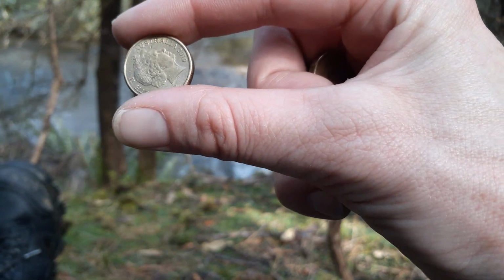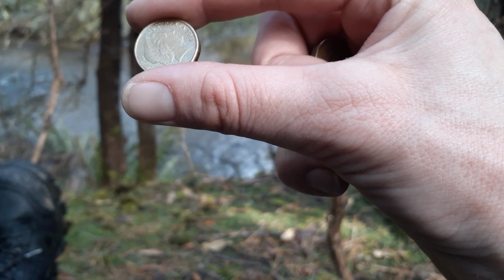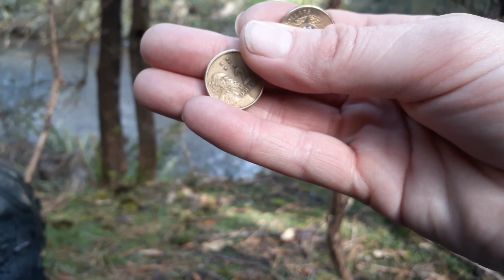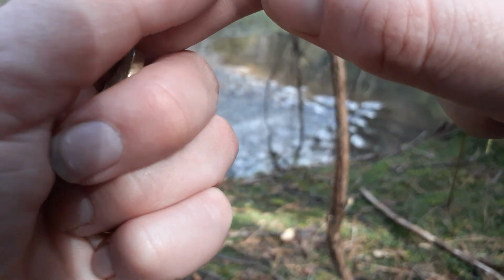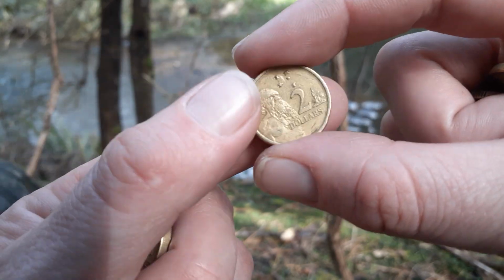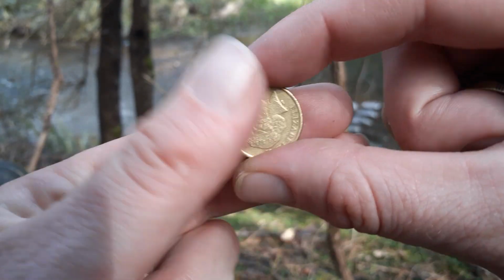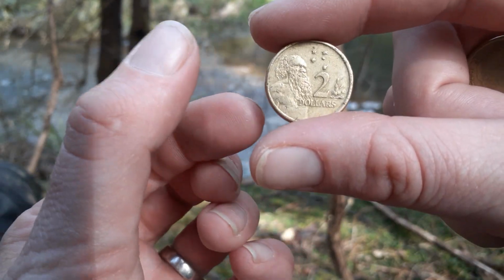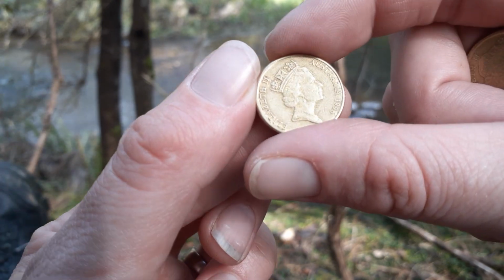92. Actually, what I want to find is a 91. What's a 92? I'm just looking at the mintage. 92, 15 million on that one. But if I found a 1991, which is mint packs only, that would be cool. Because I've noodled a lot of 1991s, and I'm one coin off noodling a full set of 91s. And of course that coin is the $2 coin. Look at that one, it's struck off centre slightly, but probably not worth hanging on to. Interesting, but nothing.